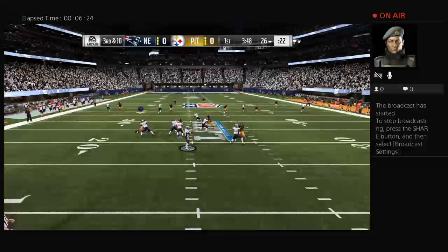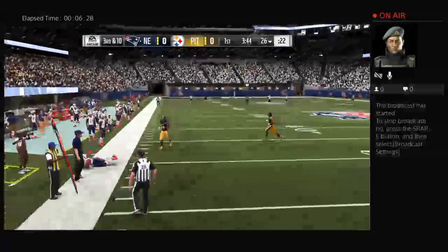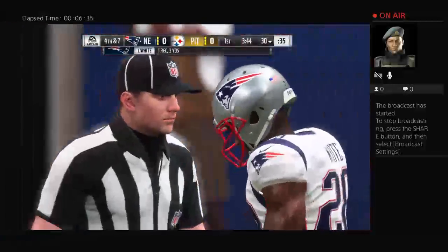Throwing is Brady on third down. And he's able to get this one up to his 30 before he's out of bounds. It'll be a 3-yard gain, and it'll be fourth down.